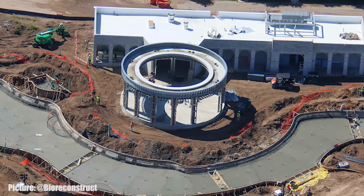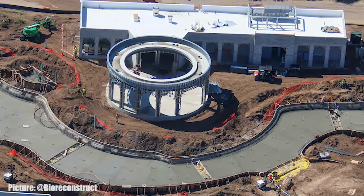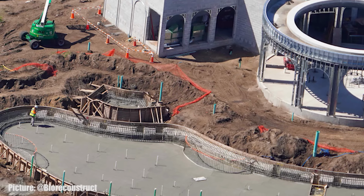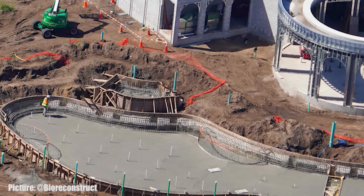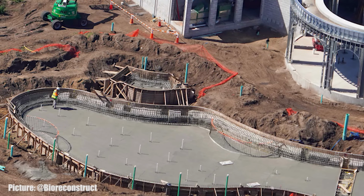In the pool area of the resort, the floor of the pool has been poured, as the metal for the walls is now being prepared to be poured as well. Just behind the pool looks to be the hot tub for the resort, which looks to be about the same progress along as the main pool.